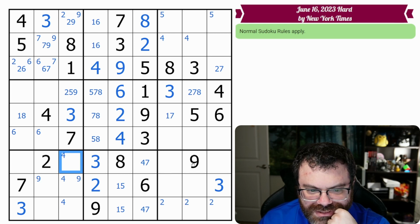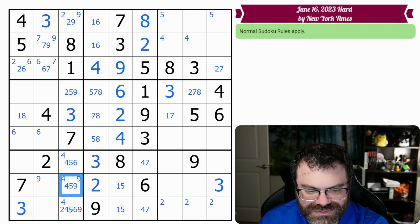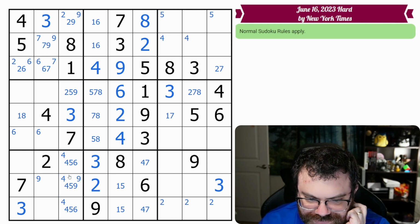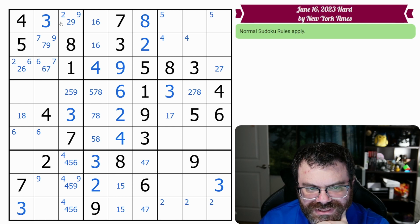Let's see, the column does need a 2 and a 9. So this is also 3 digits. Maybe I should just do the whole column at this point. It is 5 left, but let's just do it since I'm doing it anyway. So we need a 2, we have 3, we need 4, 5, 6, and 9. So that's not 2, 9, that's not 2, 6, that's not 2, 9. So we have quite a few that are not 2, 9. Unfortunately, 9 can be in 3 places. If this could not be a 9, then we would have a hidden 2, 9 pair here. The 4 is down here. Yeah. I don't think I can do anything with this right now.